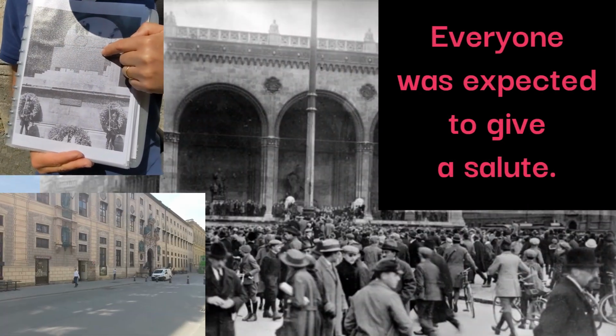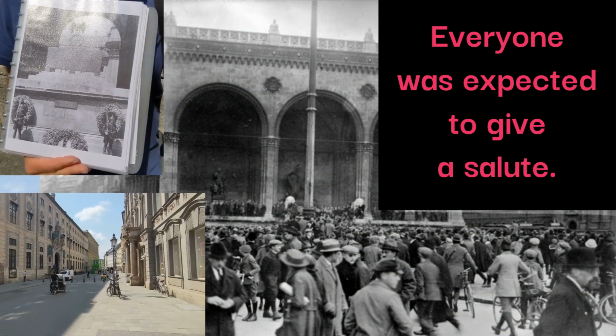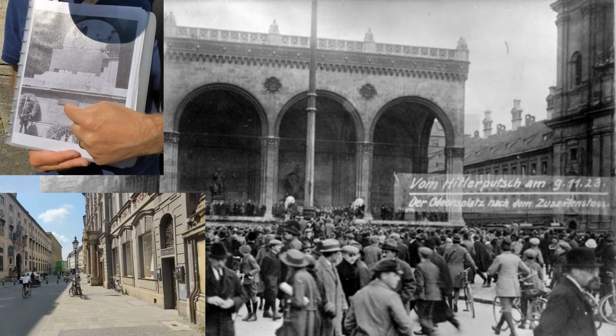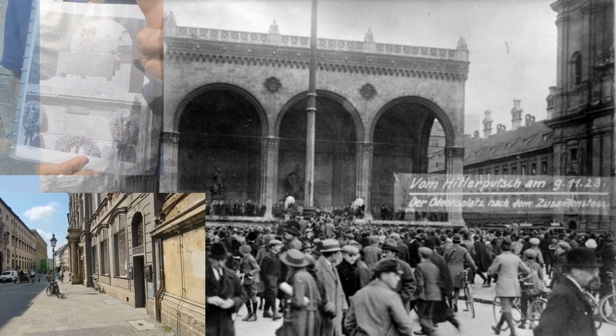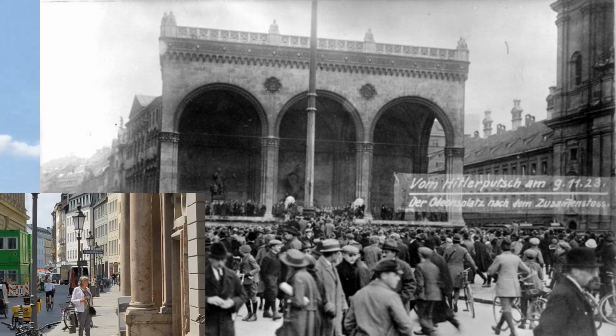So as you passed the memorial to the soldiers, you had to do the salute, unless you took this little street over here, which became known as Shirker's Lane.